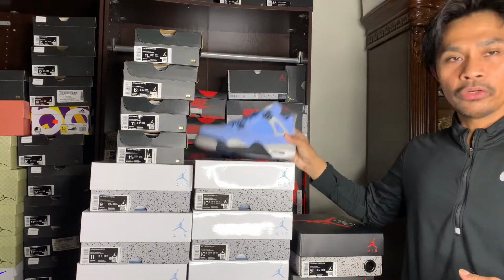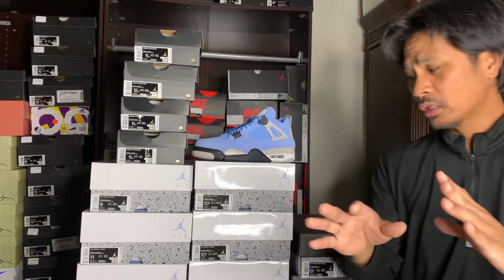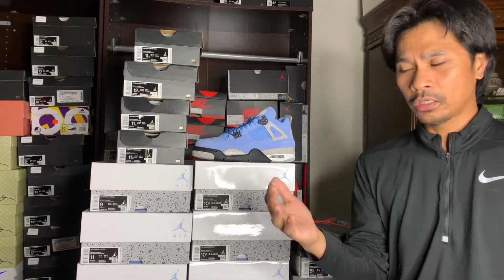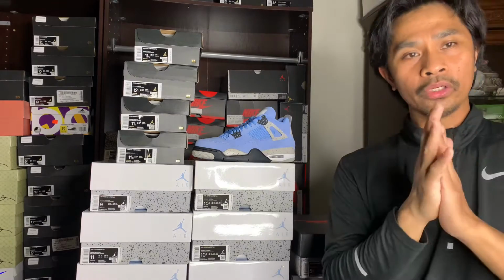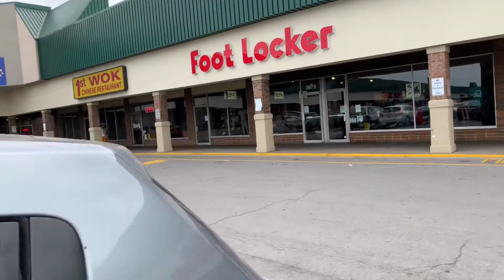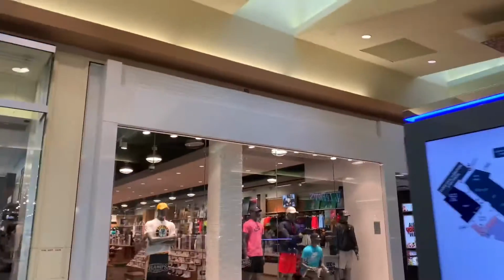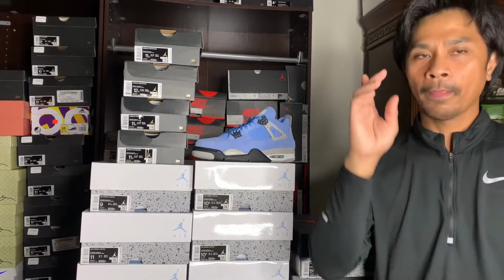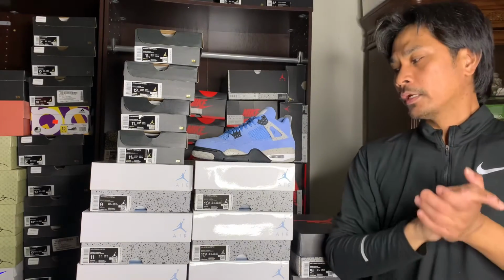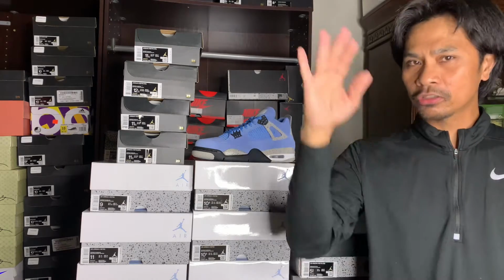I need to point out, if you want to try this route in the sneaker game, with mall pickups, please, you have to do one account only on Foot Locker, Foot Action, Kids Foot Locker, Champs. Okay, so you have to have one account per person. Now, because there might be trouble along the way.